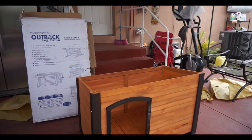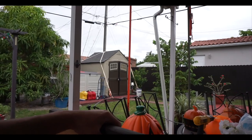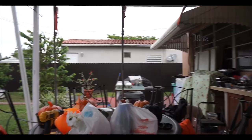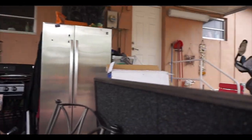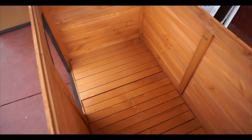You like it? All right, guys, so this right here is the roof of the house. It came broken. I'm already kind of fixing it right here, as you guys can see. I was thinking about getting some waterproof silicone, something durable that won't let the water go in, as you can see through these gaps, all over these gaps as well. Everything so far looks good. I'm gonna keep you guys updated.